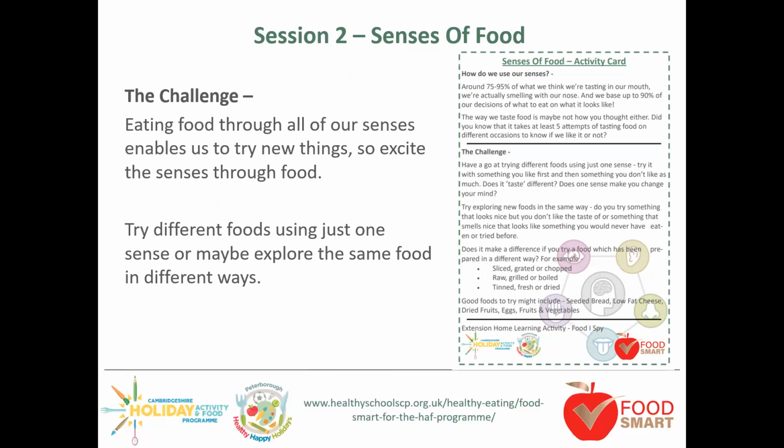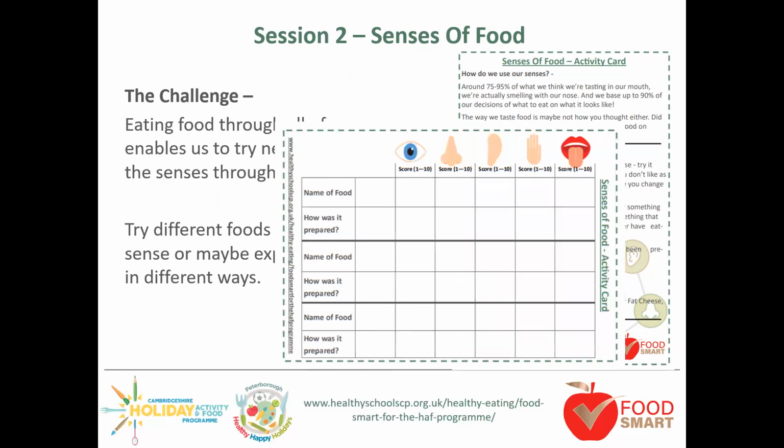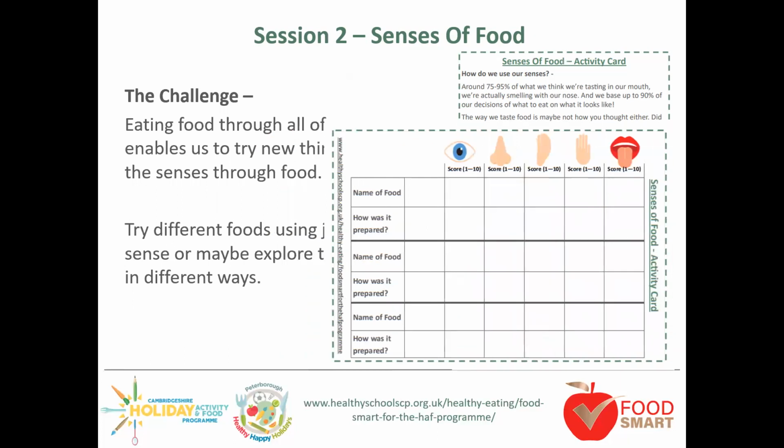So this activity gets children to taste food using their senses. Even those children who don't like putting new foods or different foods in their mouth can take part in this through smell and look and feel, and even listening to how a food sounds.